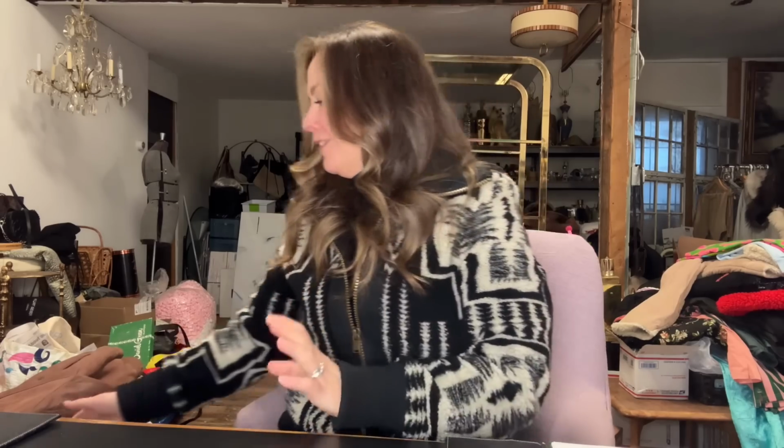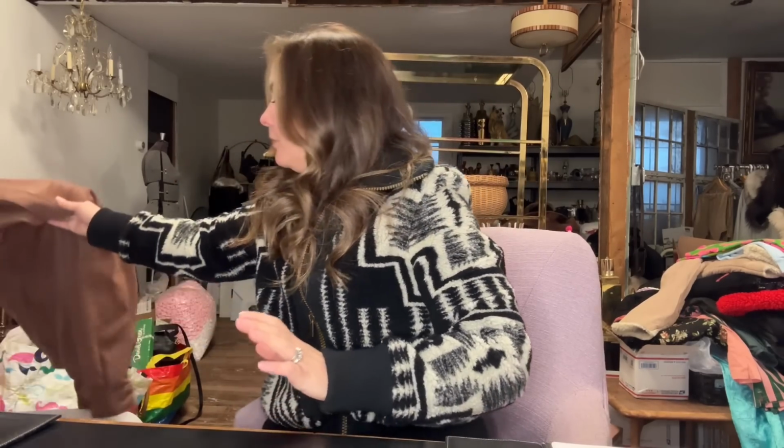So it's cold in here. That's why I am wearing a coat all the time. They're also very loud, so I don't like having them running while I am on video, because the heater is literally right above me, so it just makes a loud noise.